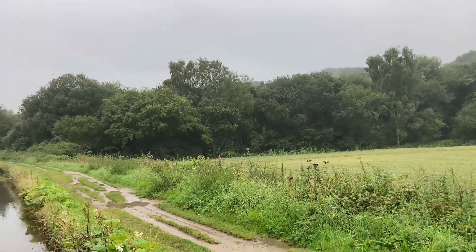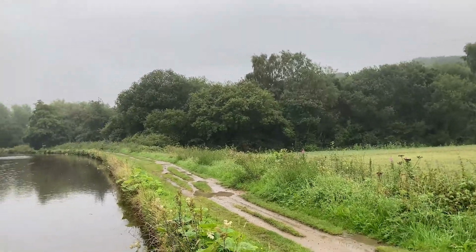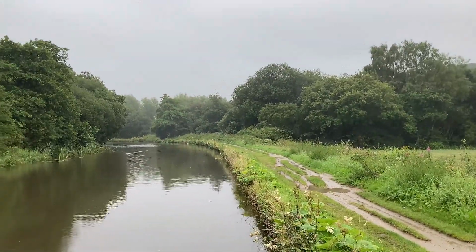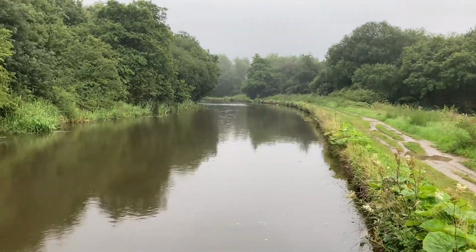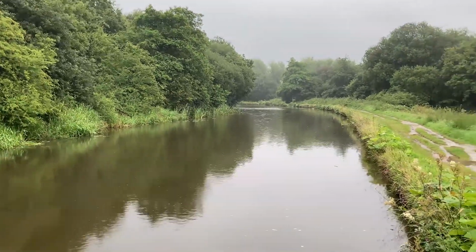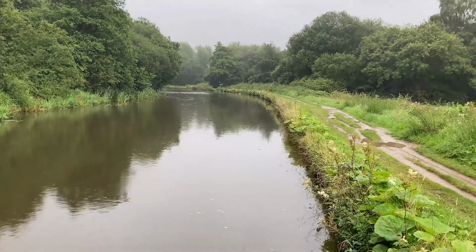Just Liverpool side of lock 89. I think it's Crooke is where we're near. It's quite idyllic. We're out in the middle of nowhere, but seriously, that's it for today.